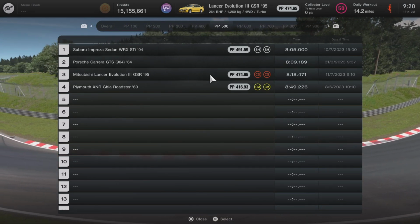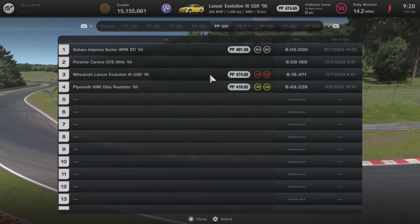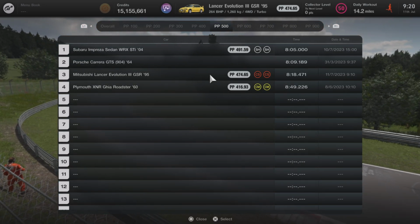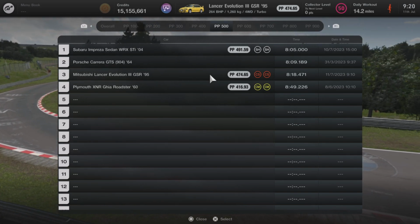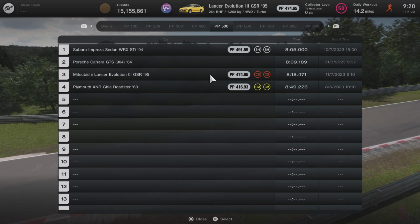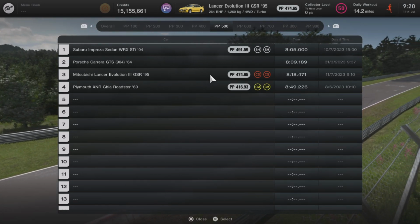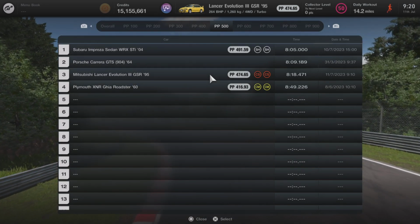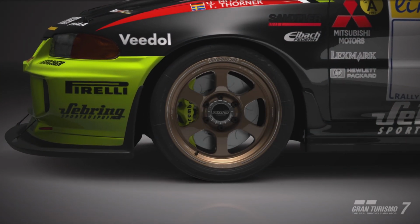As you can see, this one actually runs on comfort softs compared to the Impreza's sports hards, and it overall did a time of 8 minutes 18.471, about 9 seconds or so behind the Porsche Carrera GTS 904 from 1964, and a good chunk off, around 13 seconds, to the Impreza. However, tyre compound has quite a bit to do with that. But we are not done there.